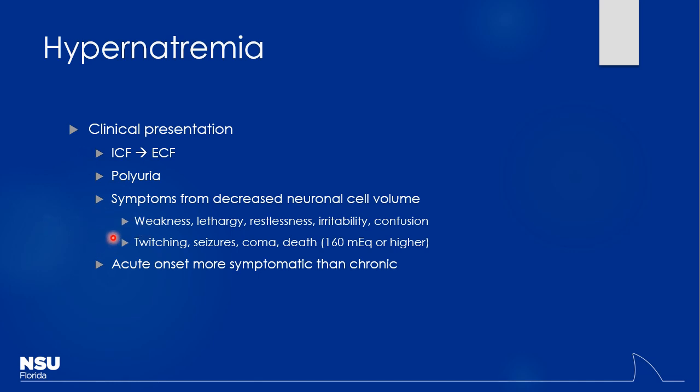Looking at this, you're going to find that typically patients will tolerate much higher sodium levels. They tolerate hypernatremia much better than they do hyponatremia. You may find some patients can develop seizures, but it's not until the 160s, right? So they can get pretty high on their sodiums before you really see any true clinical concerns there. And again, the acute presentations tend to be much more symptomatic than the more chronic ones, just because they've had time to re-equilibrate.